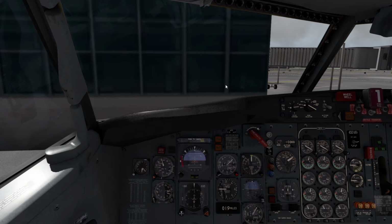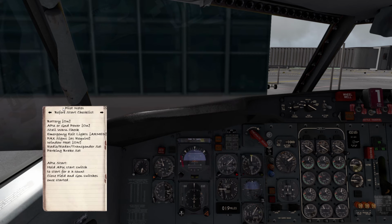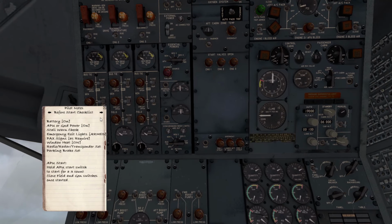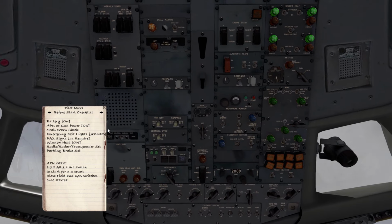So we got people in, we got gas in, we got the plane in a position where it's essentially ready to start up, and we can verify that by pulling up a checklist. So if we were to go through the before start checklist, we'd want to make sure the battery's on, which it is. APU or ground power. Well, we have the APU on, so that's fantastic. We checked the stall warning. The emergency exit lights are armed.